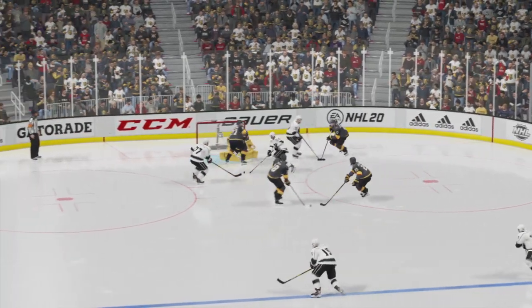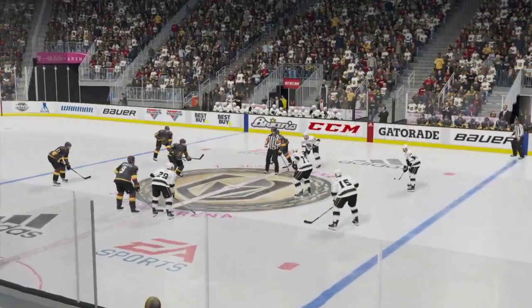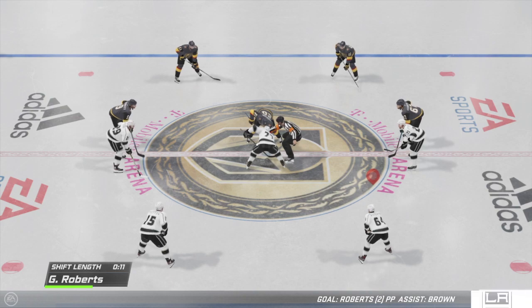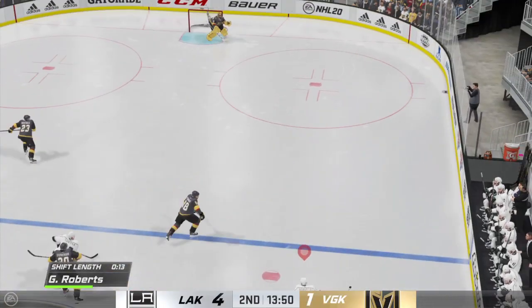Job is to create shots, and if you can create them from the most dangerous areas of the ice, you're going to be successful. Dead center in the slot, he doesn't miss. Face-off here in the neutral zone, and we are back underway.